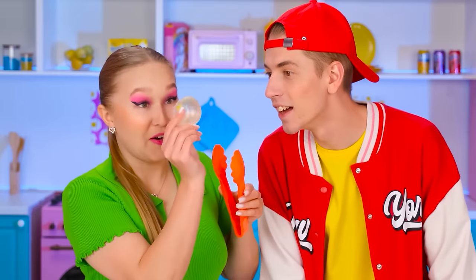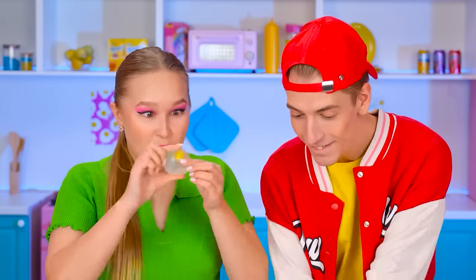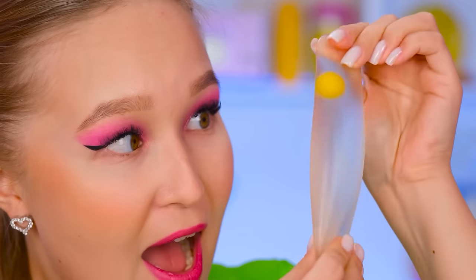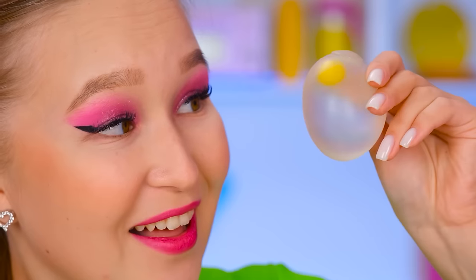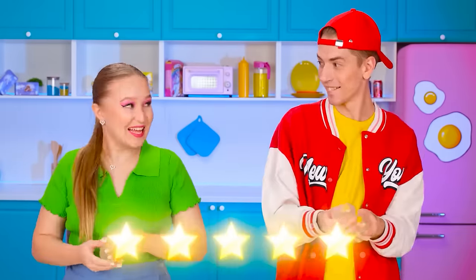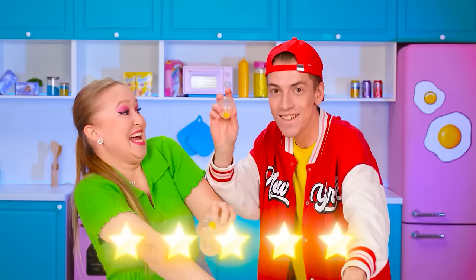Oh, fine! They've become so cool and squishy! I love squishies! We can play with this thing all day long! So much fun! Definitely 5 stars! Ha! A fight? Ha! That's fun! Whoa!